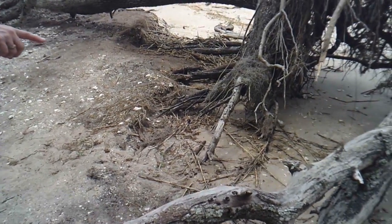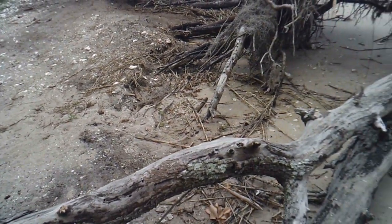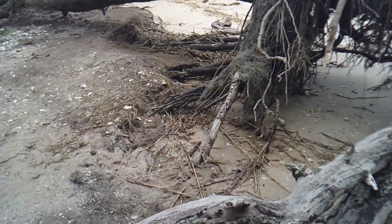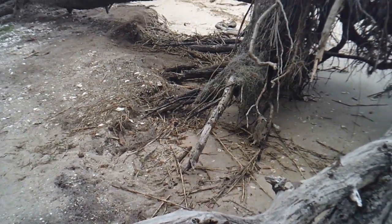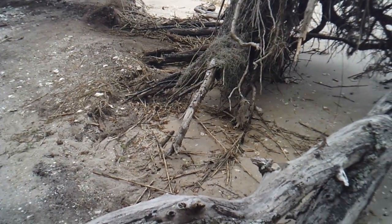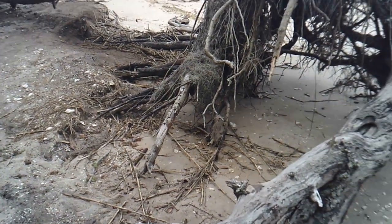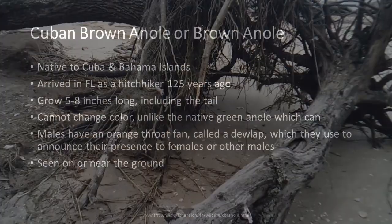Look, Miss Julia, there's a lizard right on that limb. He's a brown one. Is that native to Florida? No, that's a Cuban brown anole. And there's even another littler one up on the limb above it. They move fast. Yes, they do.